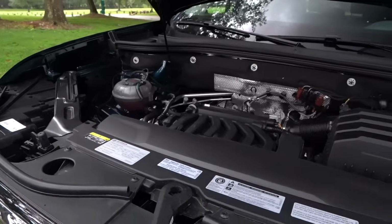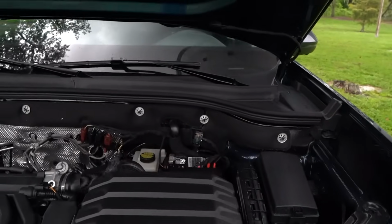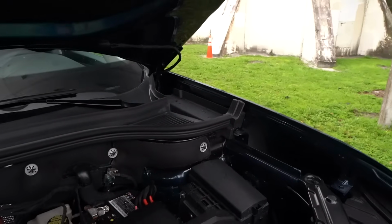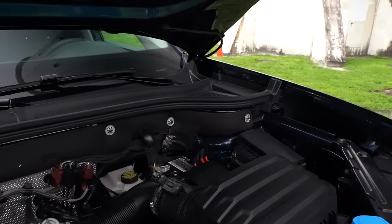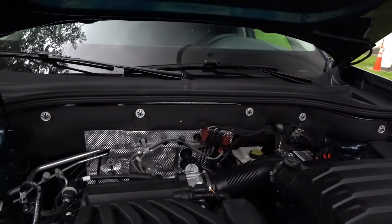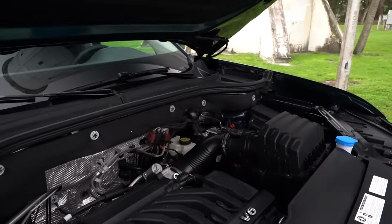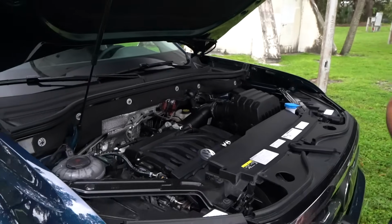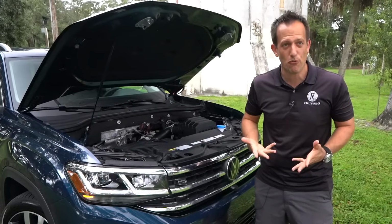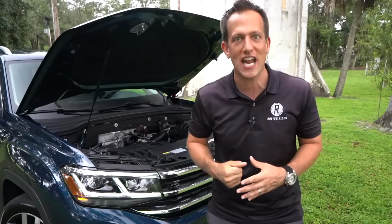It's pumping out 276 horsepower and 266 pound-feet of torque. It is mated to an 8-speed automatic transmission. The vehicle could tow 5,000 pounds, 0 to 60 in about 7 seconds. Quarter mile goes by in 15.5 seconds, and it has a top speed of 115 miles an hour. But I really like the way they give you the option of the smaller 4-cylinder, or you could go with the nice naturally aspirated V6. But why don't we go ahead, let's get to that interior, because guess what? There's some changes for 2021.